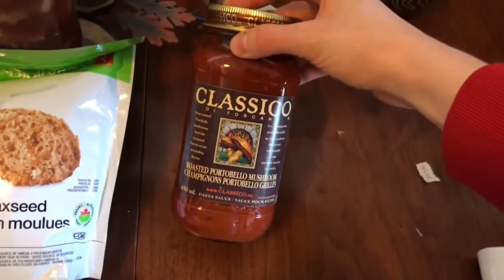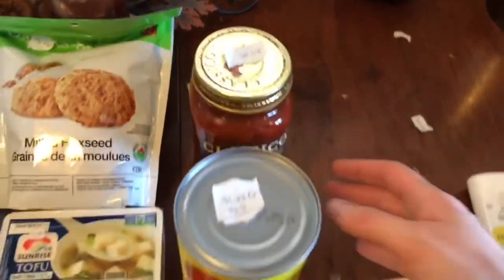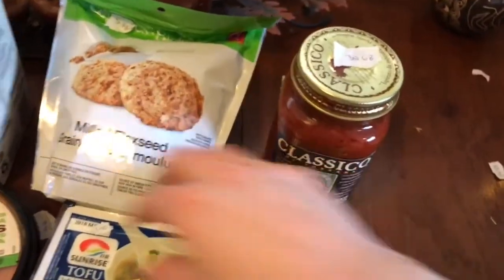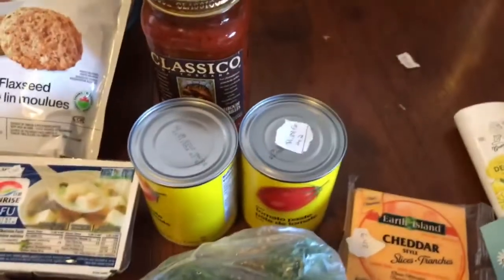Yes. Portobello mushroom for $2.68, and then I got 2 of these. Woo! I think it said $1.88 on that. Not sure. Yeah. For 2 of those, so it's tomato pastes, so that I could make my own tomato sauce or something.